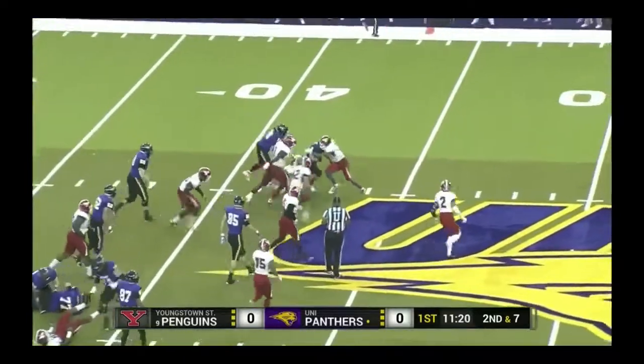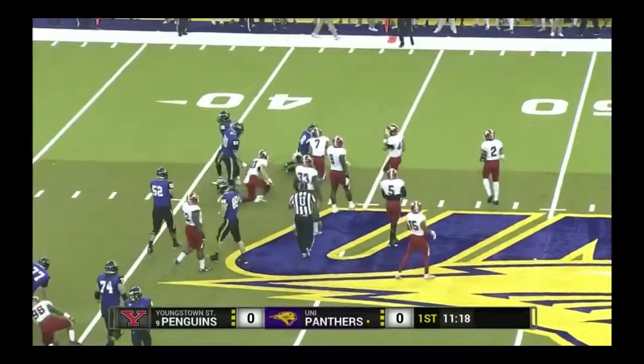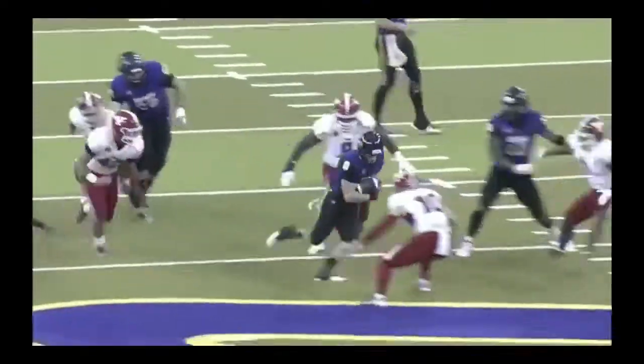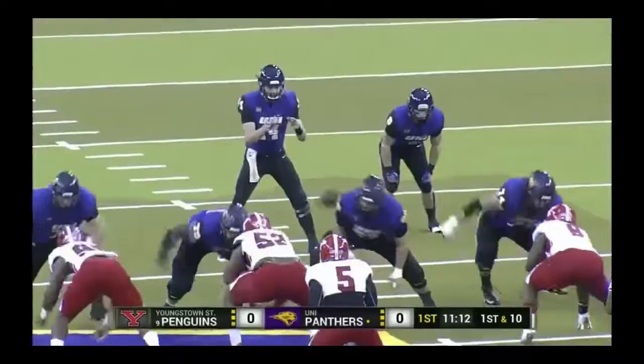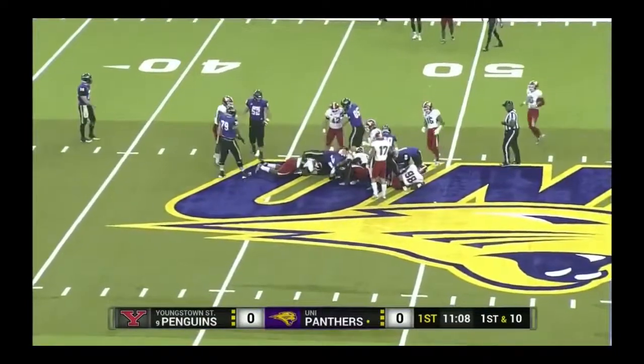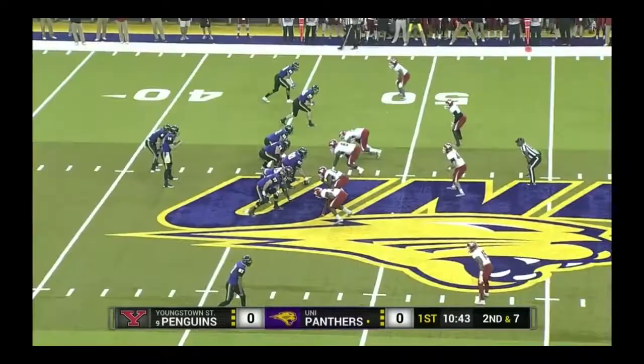He's done a little bit of everything for UNI, and they do give it to the Panther running back. They'll move the chains once again. Non-existent early in the season. Now it is with Weimiller back, and he's getting 3-4 yards a pop. Really changes the game.